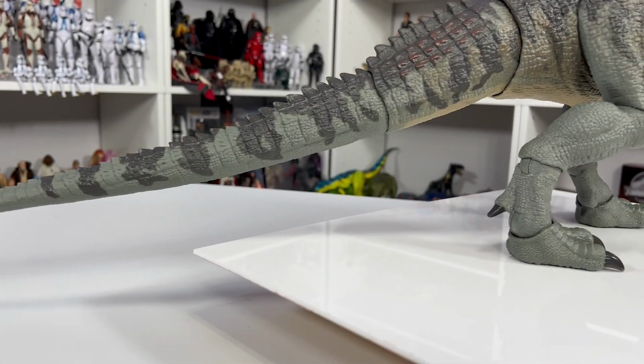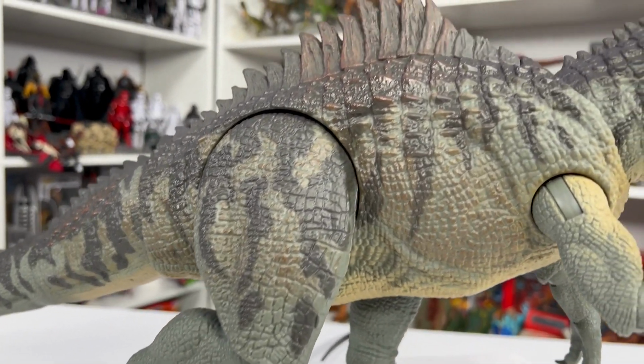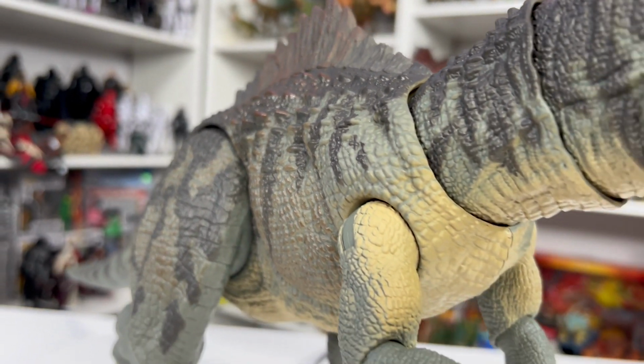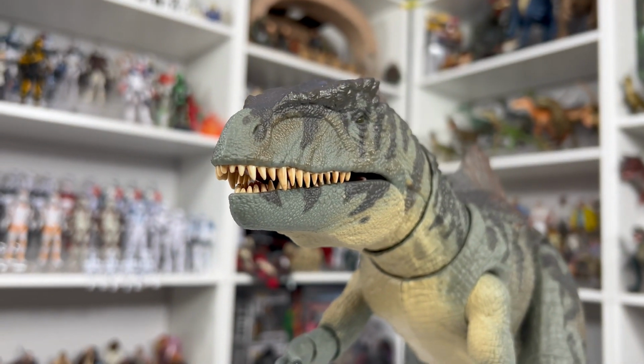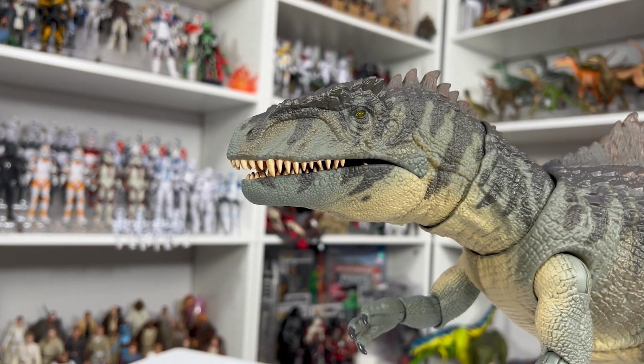As it sits right now, we are getting a lot of bang for our buck with this. The sculpting looks fantastic. Look at all the little details on those dorsal spines right there. Amazing. The color, the paint apps look phenomenal. Even the teeth right here, they're yellow and discolored, and you could tell that it's been snacking on some other dinosaurs.